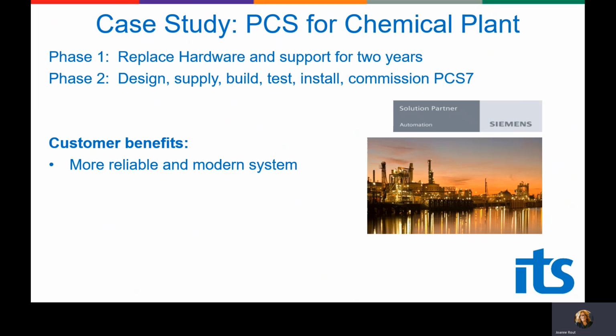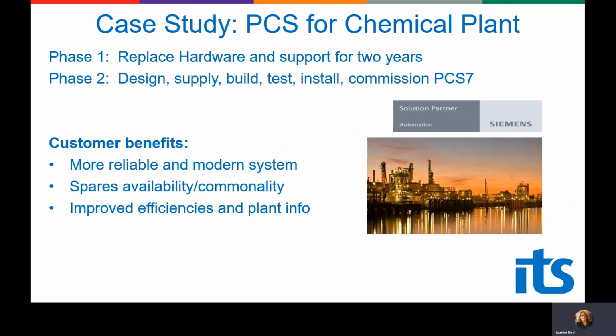First of all, they had a more reliable and modern system. They already had Siemens systems on that site, so they had more spares availability, and there was some commonality, so that was a good cost saving. And also the efficiencies of the plants could be improved, with better information from the newer system.